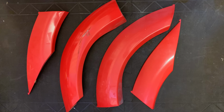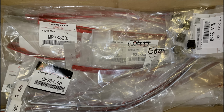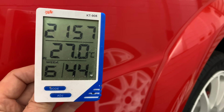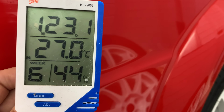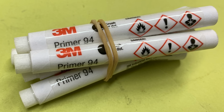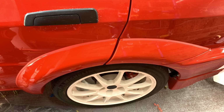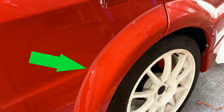The over fenders. Complete sets of over fenders were getting scarce, so I grabbed a new set while they were still available. Adhesive tape sticks a lot better when the body panels are warm, so I waited for a hot day, cleaned the quarter panels and doors with isopropyl alcohol, and I used some 3M adhesion promoter on the car, and that really helps the over fender seals stick, particularly on the door in this area.